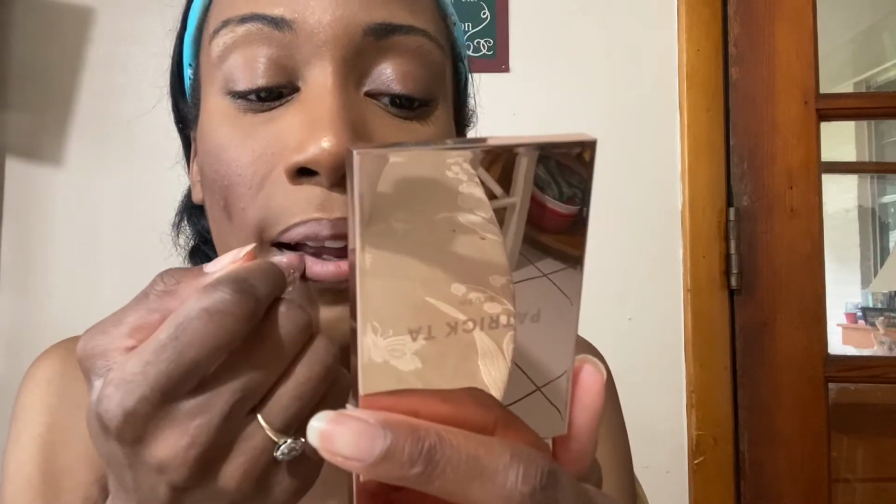So as you can see, this one clearly is much lighter than the Patrick Ta one. The Patrick Ta one is more of a neutral beige shade. So either my lips are dry, or I feel like they look about the same consistency. This one looks a little more satiny, creamy, but what do you all think? Because I feel like they look about the same, aside from this one looking way lighter.